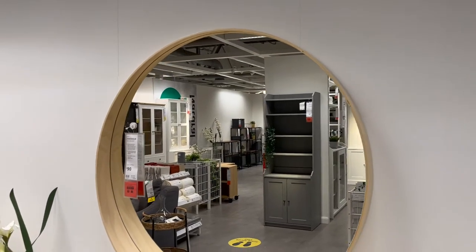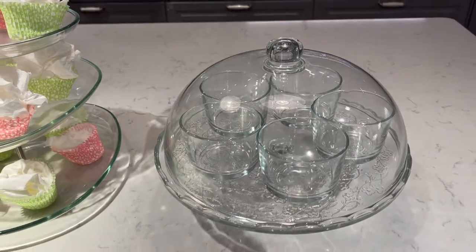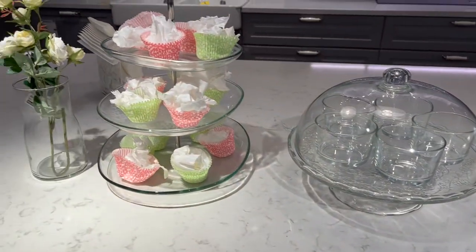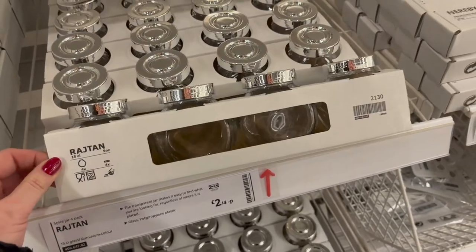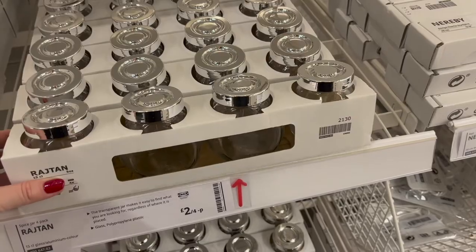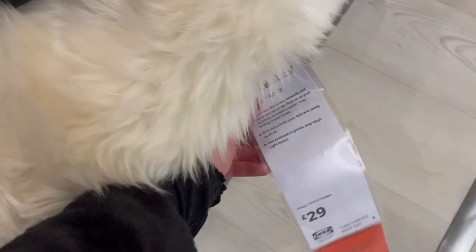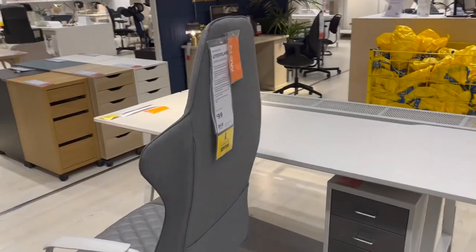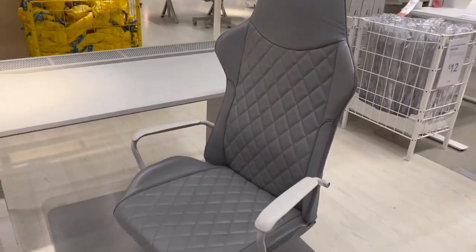There was also this cute little mirror as well for £90, I believe. It was really elegant looking. And I had to check out the cake stands. Absolutely love those. What a gorgeous little tea party you could put on with those. And also these rattan jars that you put your spices in. I really wish I picked one of these sheepskin rugs up as well. These were £29 and just beautiful to drape over something, just to add a little bit of class to any room.